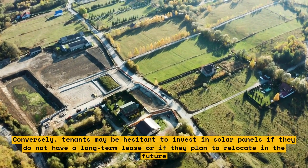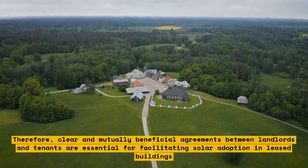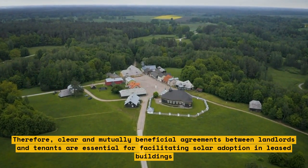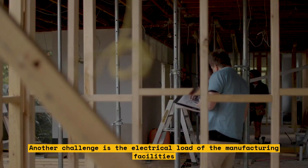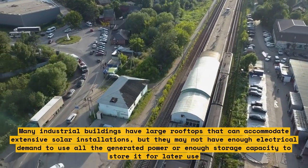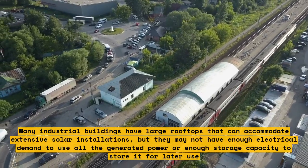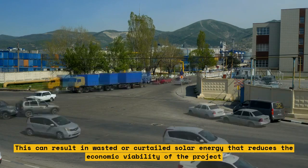Therefore, clear and mutually beneficial agreements between landlords and tenants are essential for facilitating solar adoption in leased buildings. Another challenge is the electrical load of the manufacturing facilities. Many industrial buildings have large rooftops that can accommodate extensive solar installations, but they may not have enough electrical demand to use all the generated power or enough storage capacity to store it for later use. This can result in wasted or curtailed solar energy that reduces the economic viability of the project.